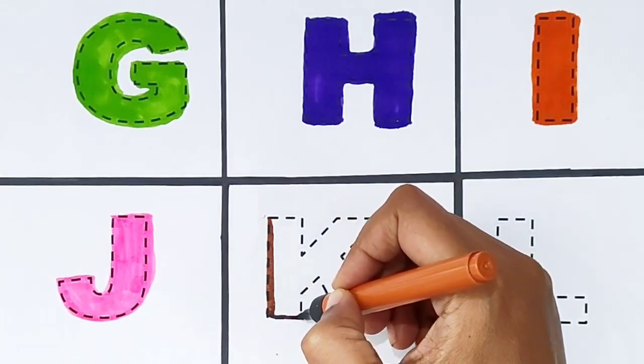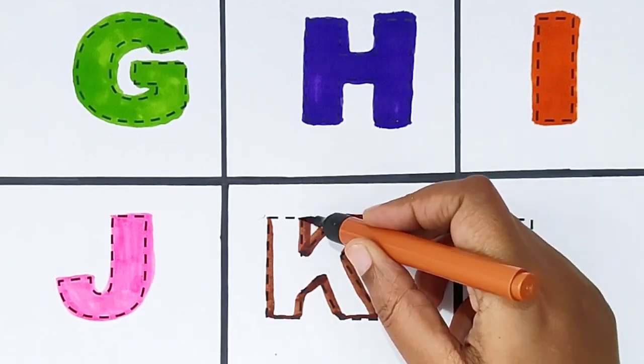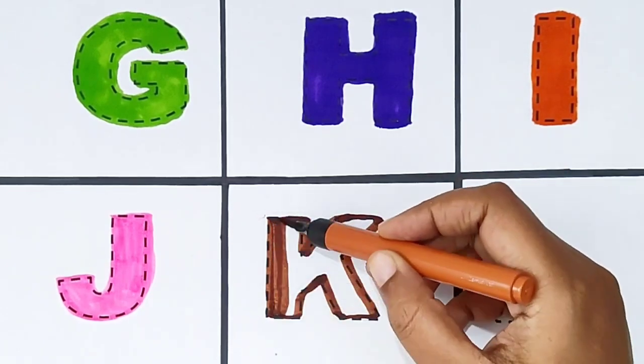K, brown color. K is for kite. K is for kitten. K is for kangaroo.